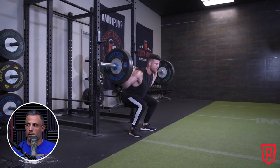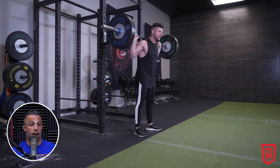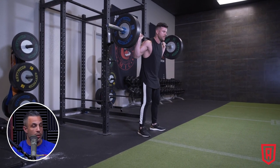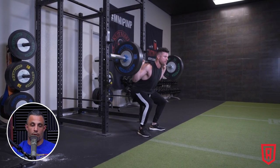You can do a barbell squat and make it mostly about your quads. You could barbell squat and make it more about your glutes. You could bench press and make it more about your shoulders and triceps than your chest, or vice versa. You can row and make it more about your biceps and your forearms than your back, and not realize it, right? Not realize it because that's the way you've been practicing that exercise for so long.